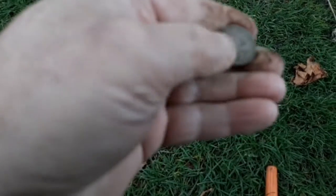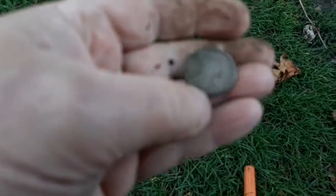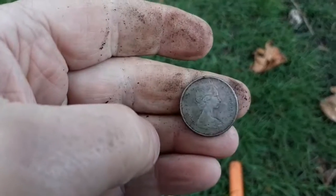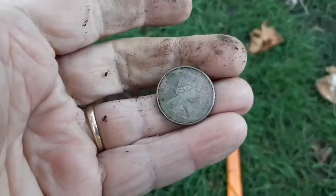I think Canadian is steel, I think. I'm not sure. I think it's magnetized, though. So, that's probably why it went quarter, dime. Alrighty, on to the next one.